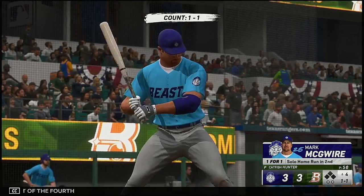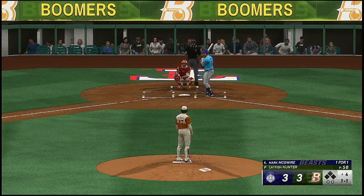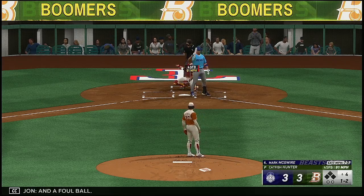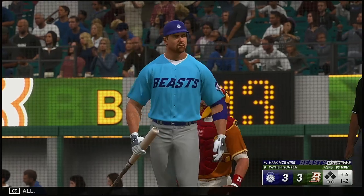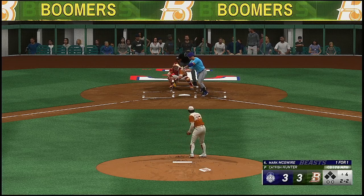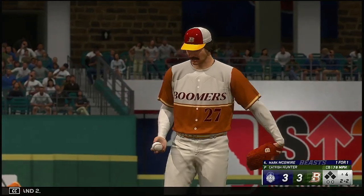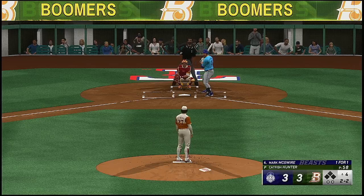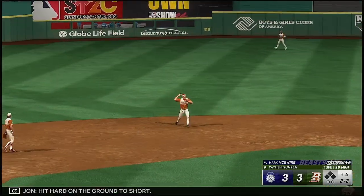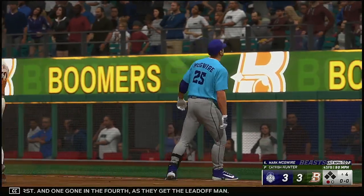Now it's going to be Mark McGwire. Mark McGwire. And the right-hander deals. And a foul ball. Pitch misses outside. Now 2-2. Hit hard on the ground is short. Gal gets it over to first. And one gone in the fourth as they get the leadoff man.